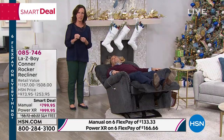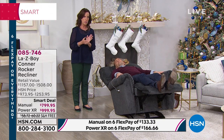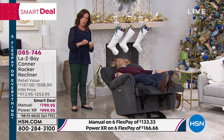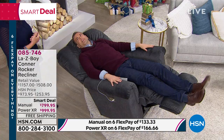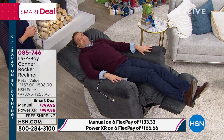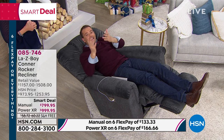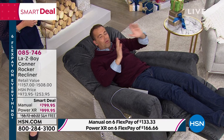La-Z-Boy has designed these chairs with two motors in power, or your ratchet system in the manual, and we'll look at that in just a minute. But our chairs know how to fit people. So you're not the only one in the home to have it. Everybody gets to have their personal comfort. I know how jealous you are right now, and I'm sorry at home. Look, I can get you into this position as well if you order it today during the launch. You'll have it before Thanksgiving.